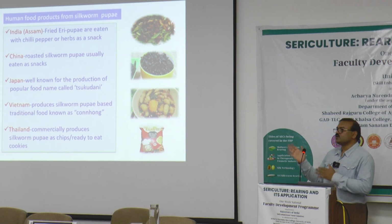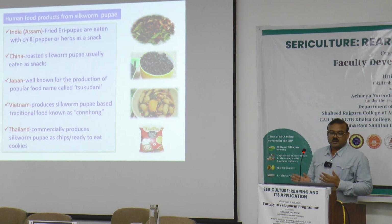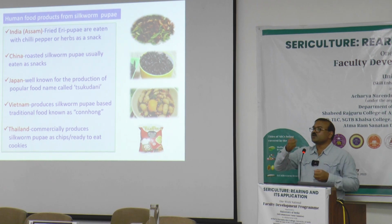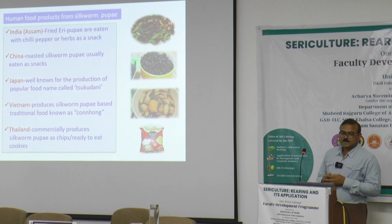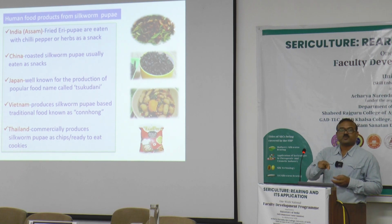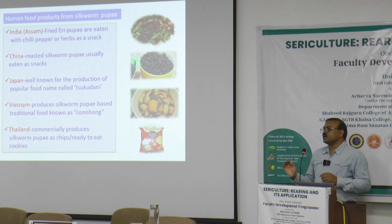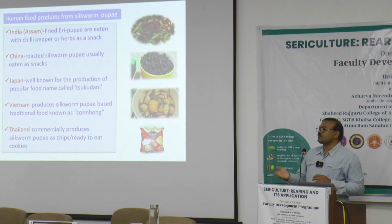Okay, so far we have seen only spent pupa, which is a byproduct of the reeling industry. And directly, we can also take the pupa as such, cut the cocoon, and use it for human consumption. If you see in Assam, they eat eri pupa directly, not mulberry pupa, eri. It is big size with green color. Yeah, they do sericulture only for consumption of pupa, not for cloth manufacturing.